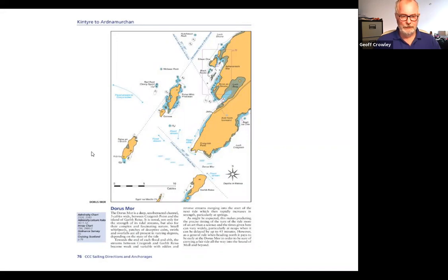The sailing directions tell us which chart we might want to use: Admiralty charts, Admiralty leisure charts, IMRAY charts, or an Ordnance Survey. Of course, an Ordnance Survey is really only good for the land, not for the water. And it tells us what page in Cruising Scotland, the accompanying volume that tells you about the scenery and some of the facilities on these various places en route.